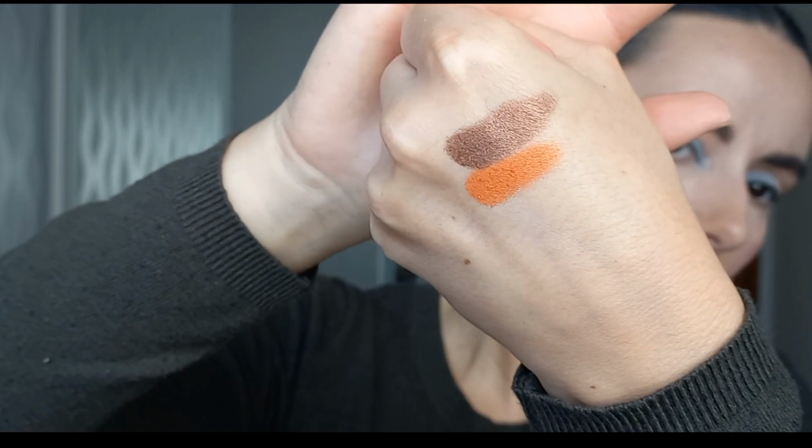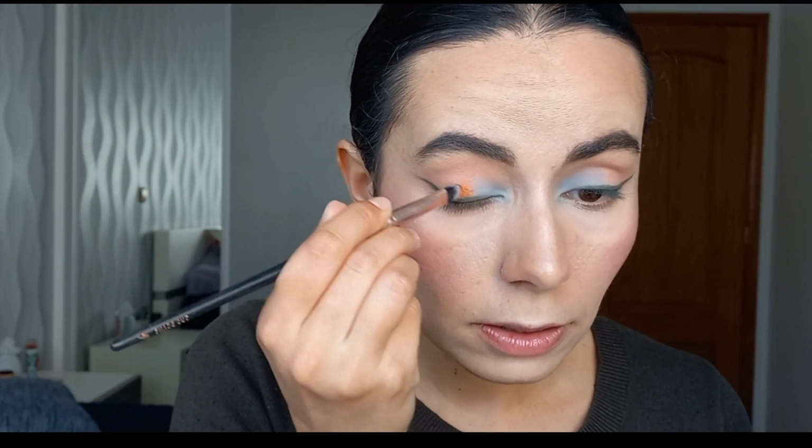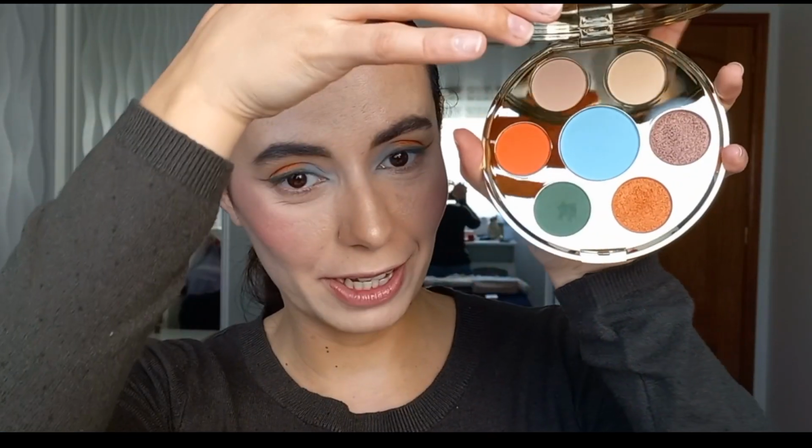So this is them swatched. Kind of don't know what to do, but I'm thinking of putting the like orangey shade in the middle, maybe. I'm gonna try to apply it with a brush. Maybe I am not the best with this scheme of colors. I mean, to be honest, this is kind of hard to do a look using this palette.